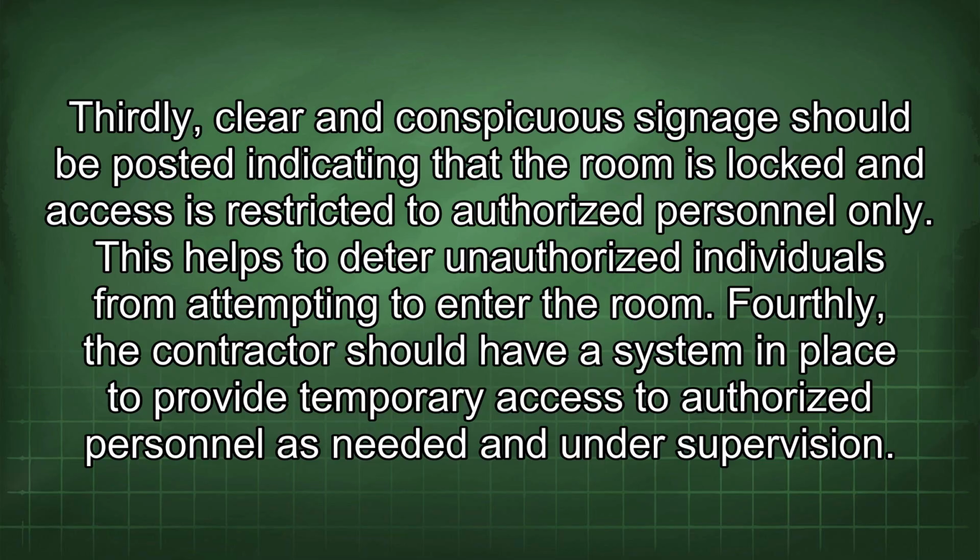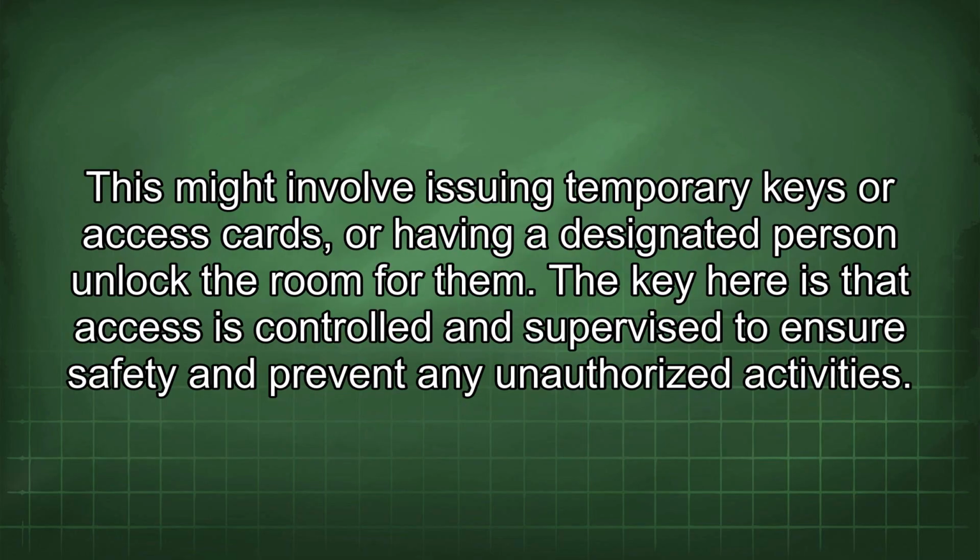Thirdly, clear and conspicuous signage should be posted indicating that the room is locked and access is restricted to authorized personnel only. This helps to deter unauthorized individuals from attempting to enter the room. Fourthly, the contractor should have a system in place to provide temporary access to authorized personnel as needed and under supervision. This might involve issuing temporary keys or access cards, or having a designated person unlock the room for them. The key here is that access is controlled and supervised to ensure safety and prevent any unauthorized activities.